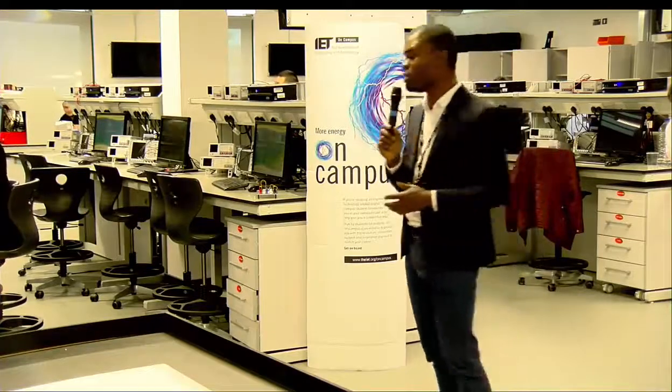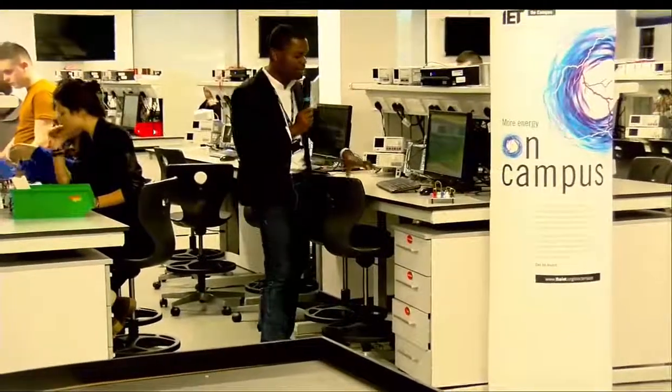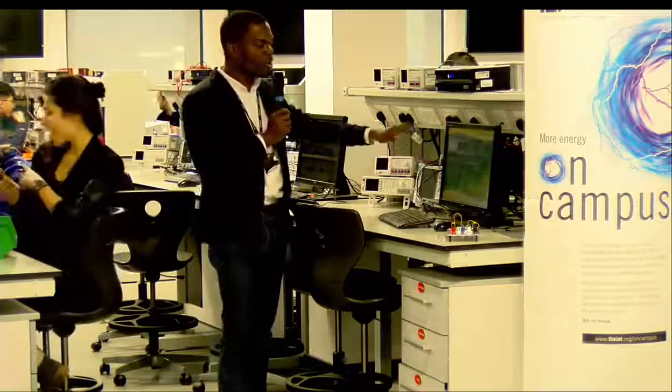So I'm just going to take a closer look at some of the equipment we have here. As you can see, on a typical day we have a workbench for each student that is equipped with world-class facilities. We have power supplies, function generators, and test equipment where we can analyze and test various circuits. We also have computers embedded with high standard software for developing, simulating, and optimizing circuits. And actually, as I'm talking to you, we are in an active laboratory where our second year students are working on their group design project.